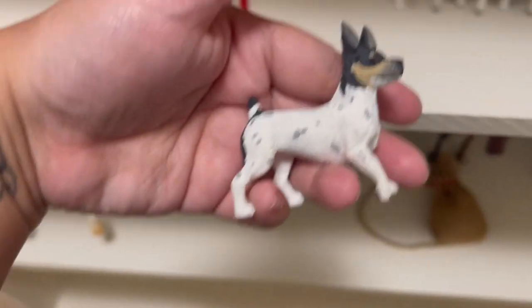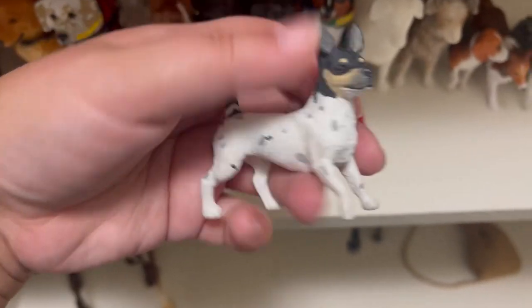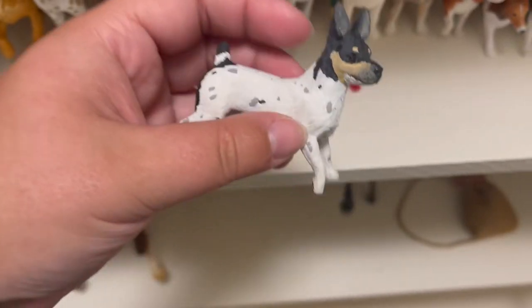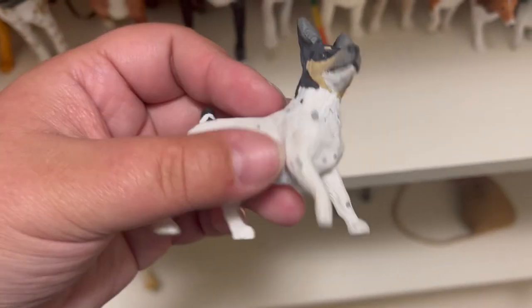And then I got a little terrier body who I customized to look like my husband's rat terrier that he had growing up, and her name is Maggie. So that's Miss Maggie.